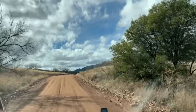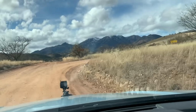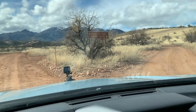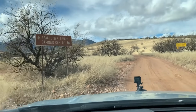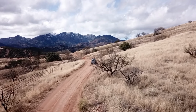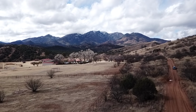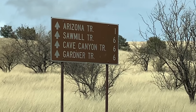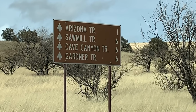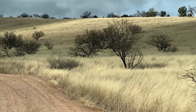And like I mentioned earlier, we are further south than we were going through Mavic Canyon, so we'll see some different things. Let's see what this sign says. Apache Springs. So we want to go to the right. All right, so Arizona Trail, Sawmill Trail, Cave Canyon, and Gardner Canyon. Looks like about 6 miles for all of it, so let's go see what we can find. And again, this is just kind of a cool looking area right here.